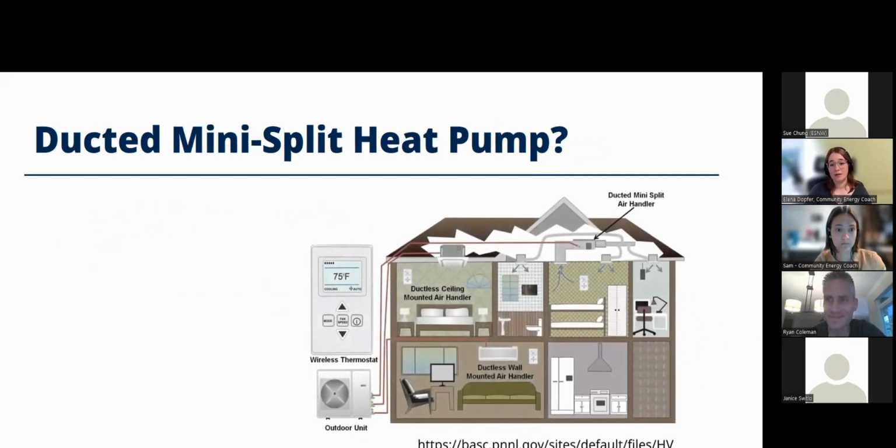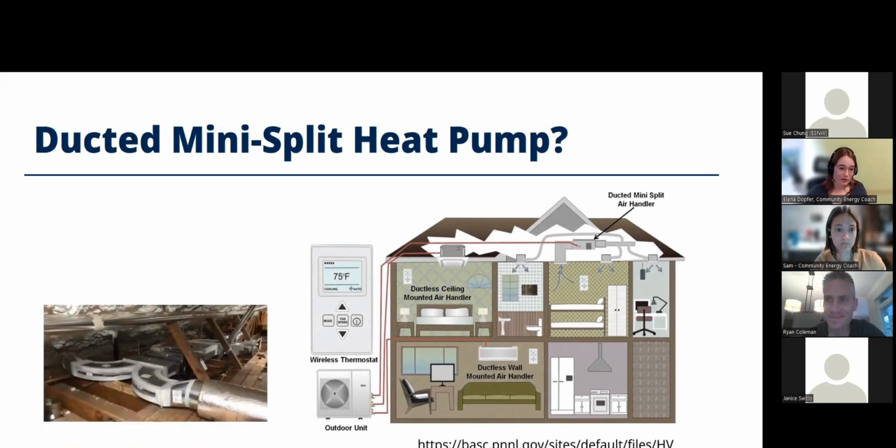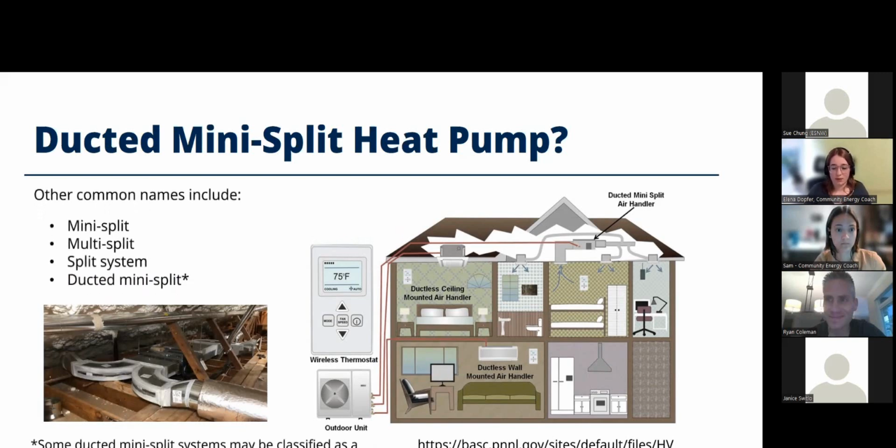But among the mini split heat pumps, there's also types of indoor components that can be indoor heads, a mix of indoor heads and mini ducts that are installed in an attic. So in real life, that could look something like this. Usually they're installed in an attic or in a crawl space. So you see those mini splits are very versatile and they have different names. Sometimes they're called mini split or multi-split, and sometimes they're simply called split system.